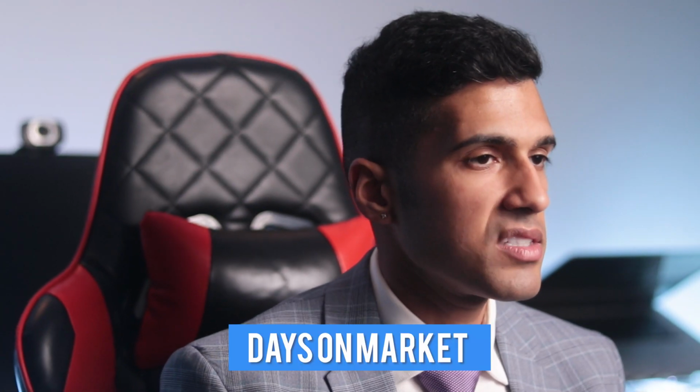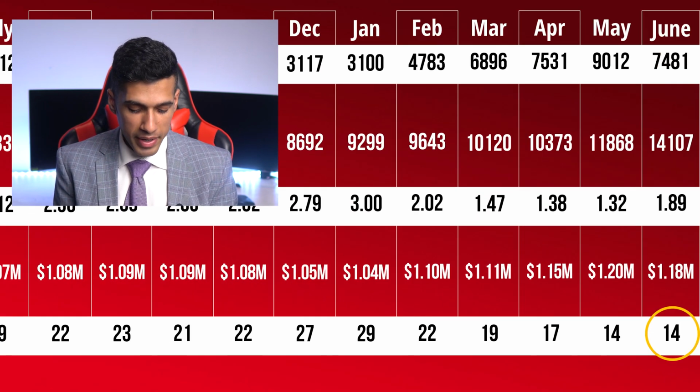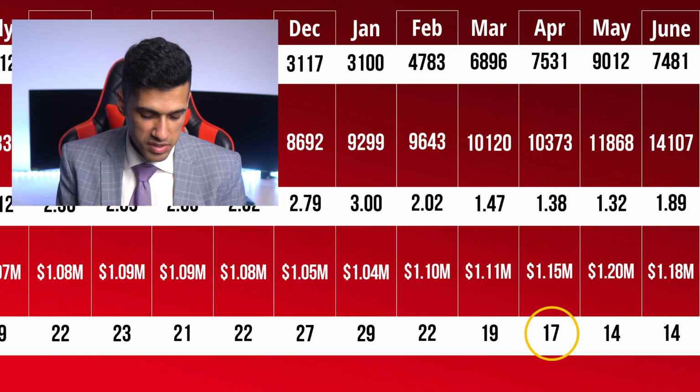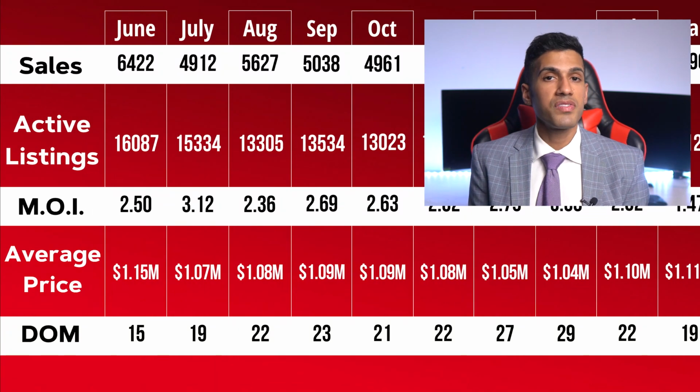And the days on market has not changed at all. Despite the market being a little bit more advantageous for buyers versus sellers over the past month, our DOM is still 14 days on market. Going back to April, it was 17 days. Look back in January 2023, it was 29 days, and back in June 2022, it was 15 days on the market.